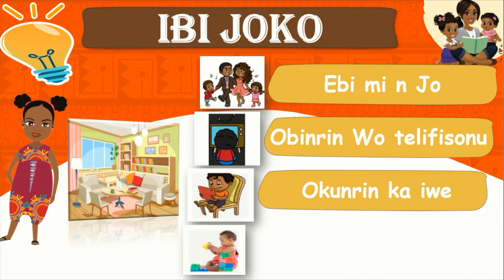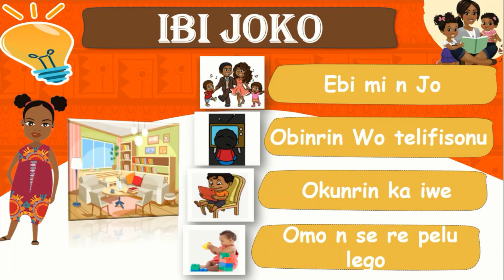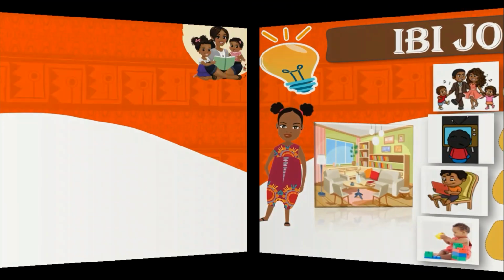He's playing with Lego. Ọmọ ń ṣeré pẹ̀lú Lego. Ọmọ, that's a baby or a child. Ṣeré, play, pẹ̀lú, with Lego. Ọmọ ń ṣeré pẹ̀lú Lego.